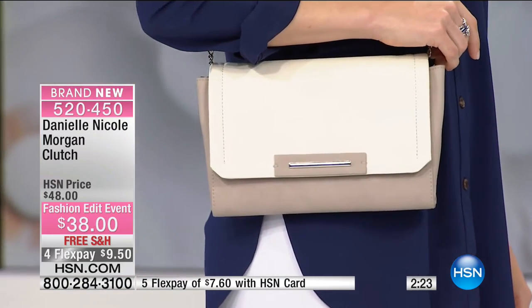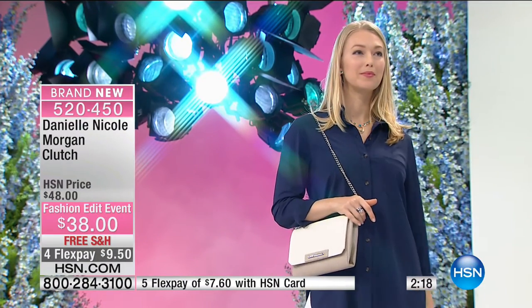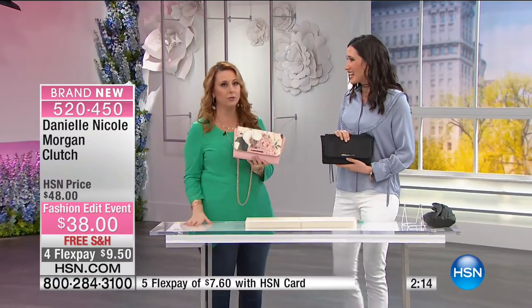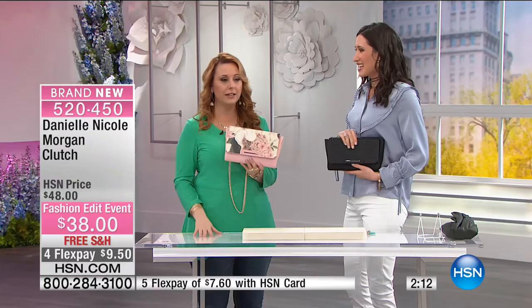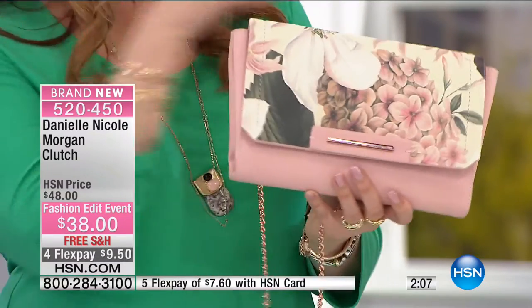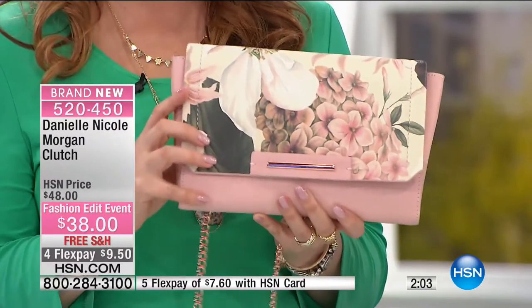And Danielle Nicole handbags, the fashion editors have gone bonkers, and the celebrities. Just last week, there's a celebrity, and I can't say the magazine now because we're already in the show, but she was in Weekly magazine. She was in the magazine with the backpack. Yes, just the other day. And these are the fun, fresh bags.